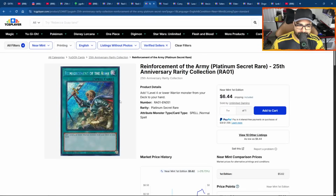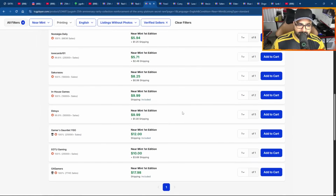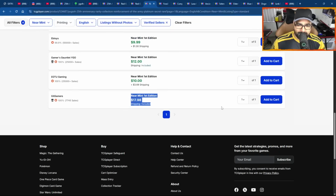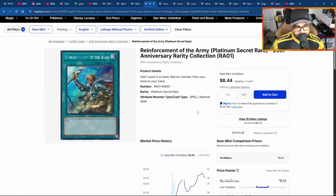Even some of these platinum secret rares that most people are like, oh, they don't care about this, that, and the third. And now, money, $6. Pretty soon going to double digits. Wow. Wild. Imagine $18 for this card. That was $1. 18x.